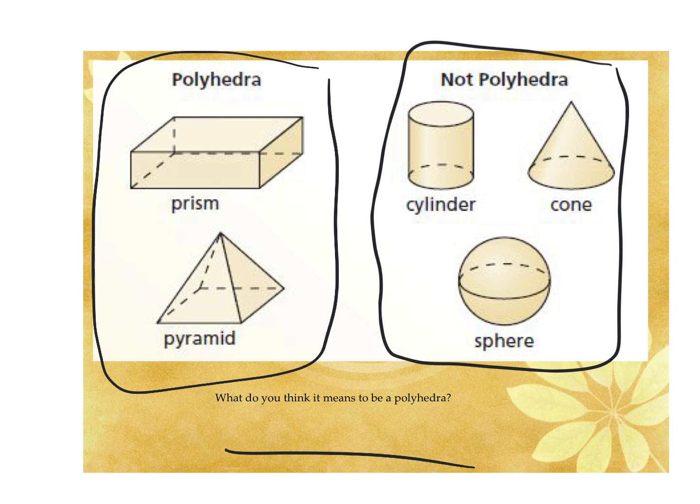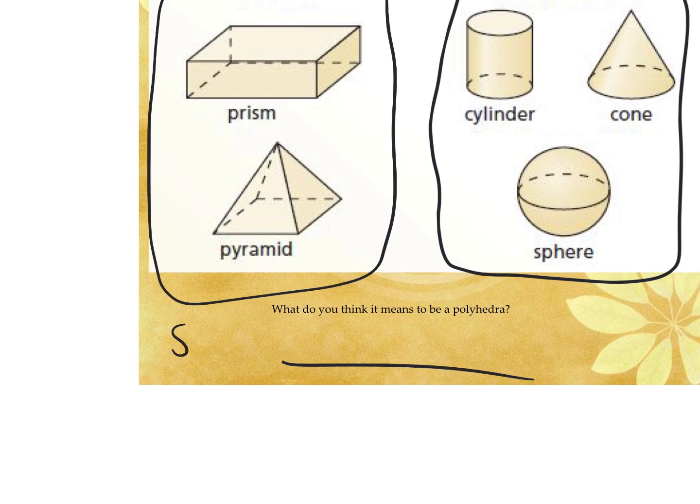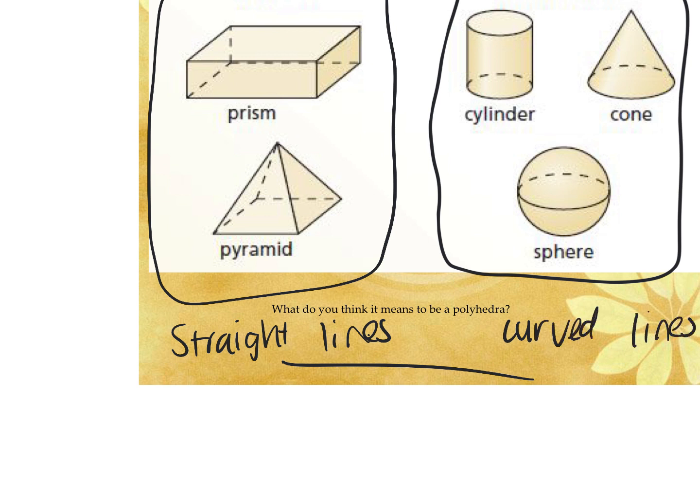So again, you don't know what a polyhedra is right now, but based on these examples, what do you think is the difference between polyhedra figures and non-polyhedra figures? Yeah, Dougie. Polyhedras are shapes made of straight lines, while non-polyhedras are shapes made of curved lines. Excellent. Straight lines. Curves or curved lines. What else?